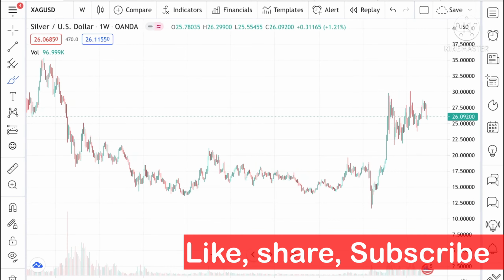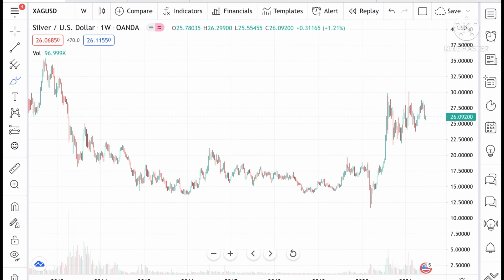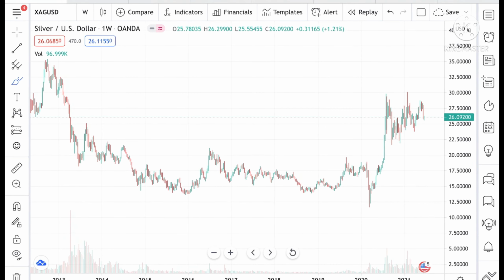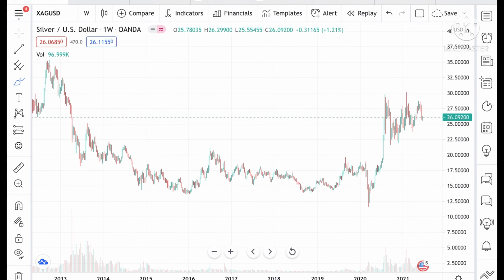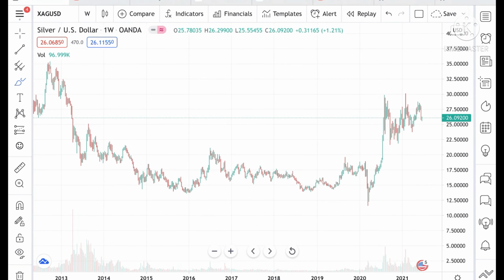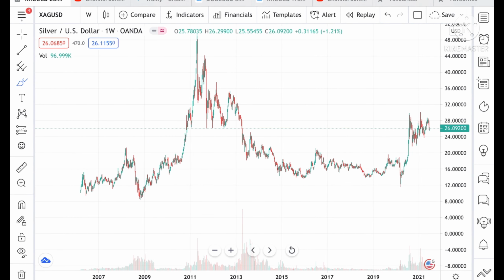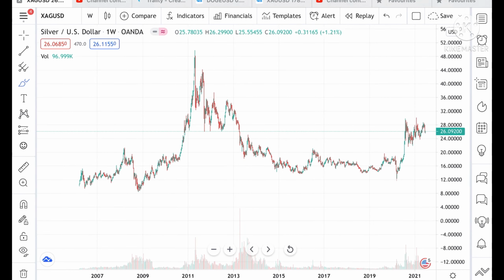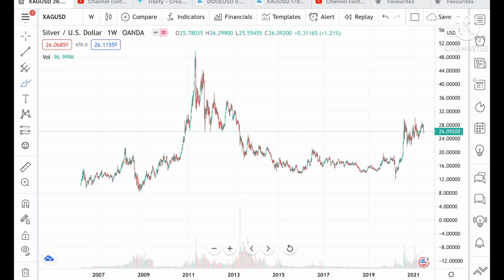So today in this video I will tell you how silver has moved in the last month and how the silver price can move in the next month. If we look at this chart of silver, we can see that silver is now trying to move up after making a new high. This is a 5-year or even longer chart. I am showing you an 8-year chart, but mostly it is a 5-year chart.